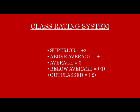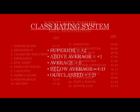The class rating system is very similar to what we used for form. Average would be 0, where they pretty much belong in the class of Kentucky Derby runners. Above average, maybe they're a little better, and then plus 2 would be, of course, superior. And this would apply to the races they ran in as well, and we'll get into that in a second. And of course, -1 is below average, and -2 is outclassed, and that will have to do with race performance as well as just general class.